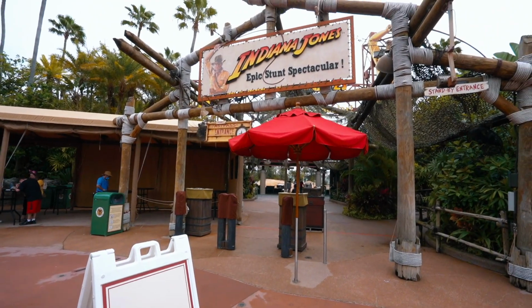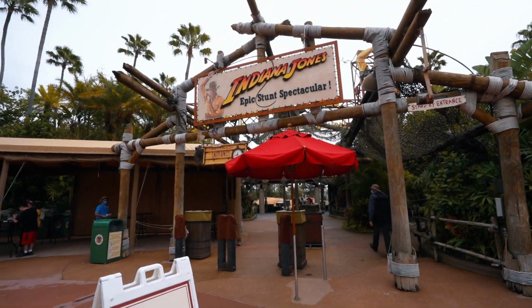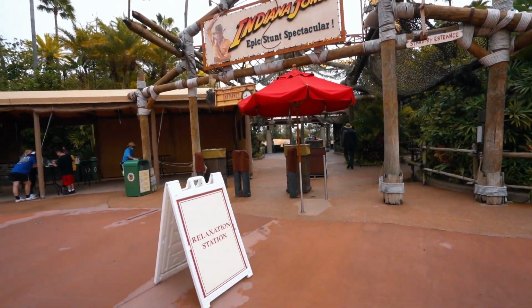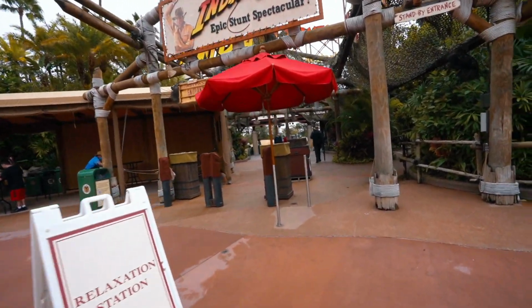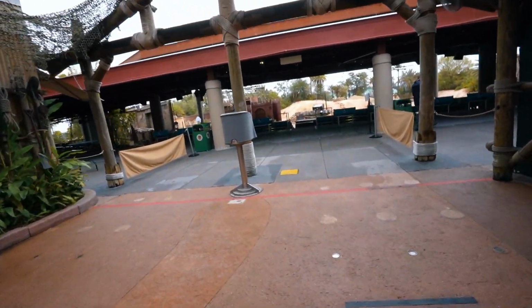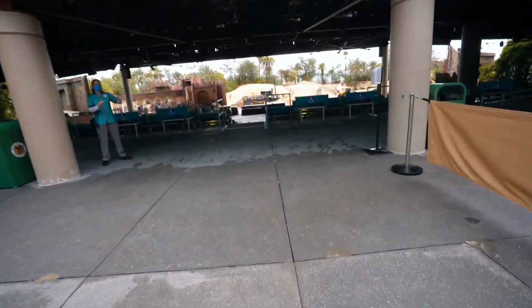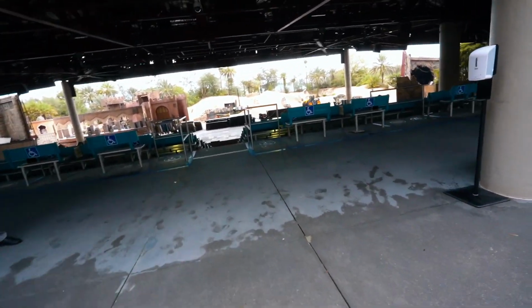I haven't been able to go inside Indiana Jones for a long, long time. So technically it's kind of open, but it's not. Wow. Let's go on in. It's been so long. This is going to be a huge relaxation station spot. Hello. Just want to look around, yeah.